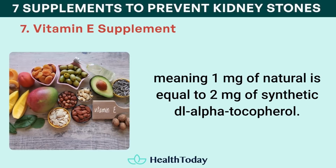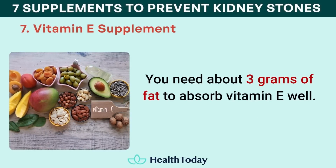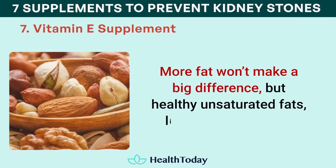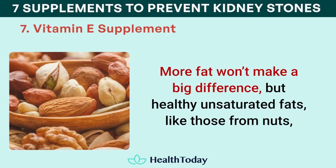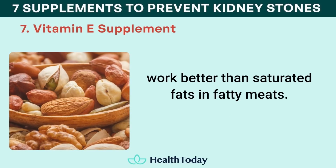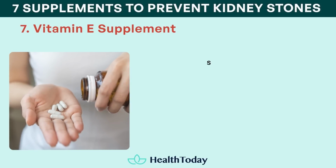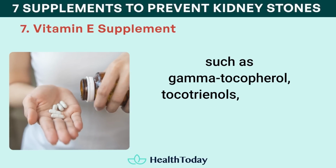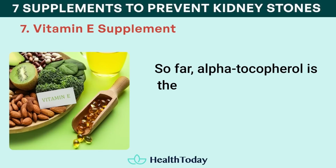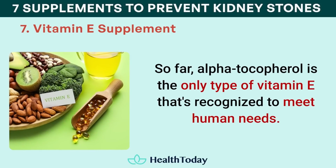synthetic DL alpha tocopherol. You need about 3 grams of fat to absorb vitamin E well. More fat won't make a big difference, but healthy unsaturated fats, like those from nuts, work better than saturated fats in fatty meats. Some supplements have a mix of forms other than alpha tocopherol, such as gamma tocopherol, tocotrienols, or mixed tocopherols. So far, alpha tocopherol is the only type of vitamin E that's recognized to meet human needs.